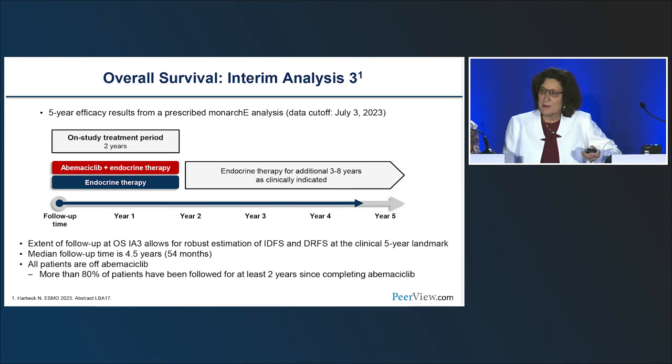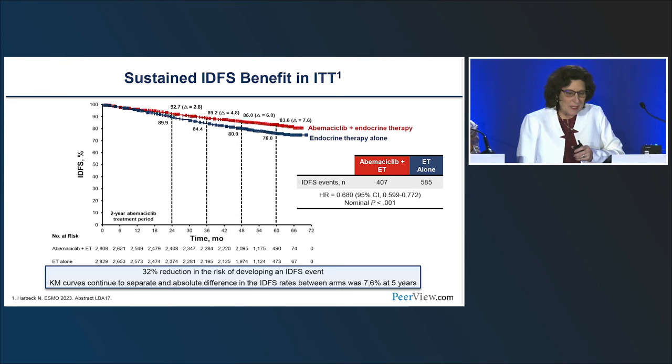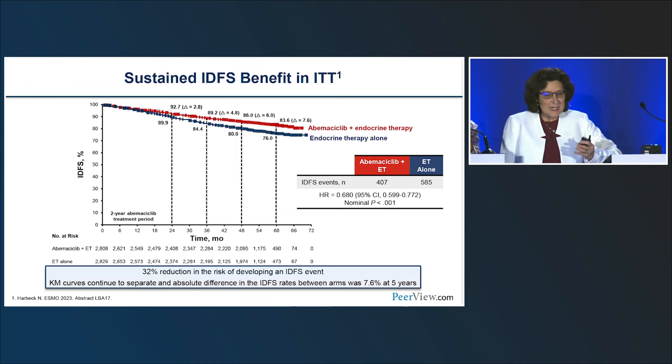And more than 80% of patients were followed for at least 2 years after finishing abema, which means it's a really big population now. So here you can see in the red is the 2 year course of abemaciclib, and you can see that the curves start to separate shortly before 24 months and continue to separate over time. And to me, the most remarkable aspect of this data is the increasing degree of benefit over time, suggesting a carryover effect that exposure not just to endocrine therapy, but to a targeted agent, a CDK4/6 inhibitor, early could still be reducing recurrence 3 years after finishing treatment.